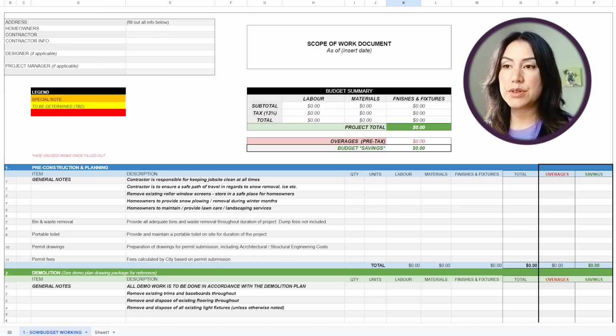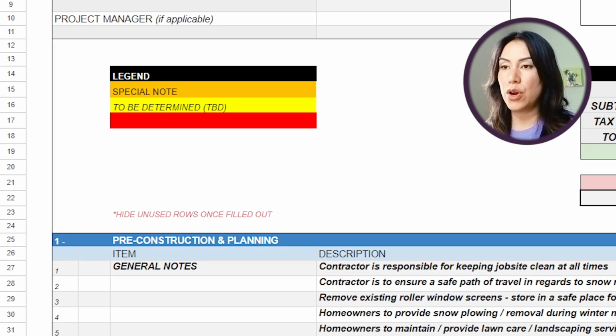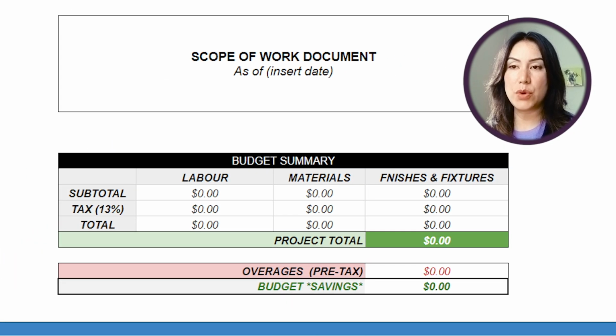This is our spreadsheet. I want to give a shout out to designer Vandna Bicanic and designer and project manager Dave Roche, who helped come up with this particular spreadsheet for a project that we worked on together. In the top left-hand corner, I've created a legend for highlights for any special notes throughout the project, as well as the budget summary on top, so it gives you a quick snapshot so you don't have to scroll all the time to the bottom in order to get this information.